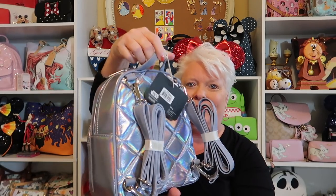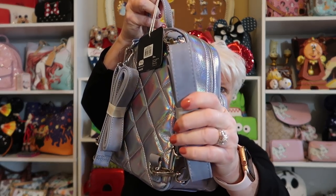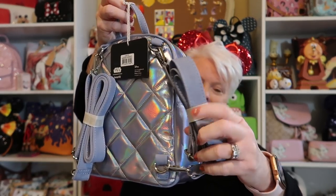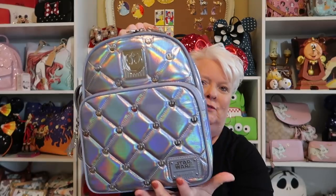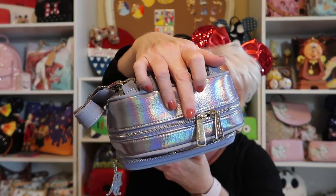And y'all, this is so pretty. And look, you've got your little holder here. And then look at the back. These straps are not the typical straps you see on Loungefly. They almost feel a little bit suede-y. Of course it would be imitation, I'm sure, but it has a texture to it. So I love that. And the back is just the beautiful quilting. And then you have the ones with the rivets in the front. Oh, I love it. It has silver hardware, just this gorgeous silver.